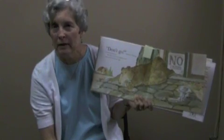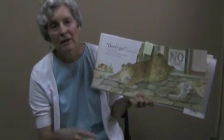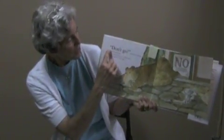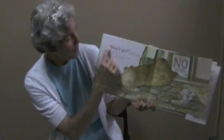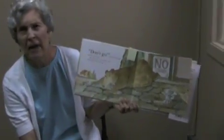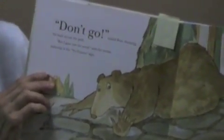Again, we're pairing the sound letter correspondence, very important idea for children learning to read. Here's just another reference to print that I might say, whoa, look how big that print is. And there's an exclamation mark at the end. I think he's serious. Don't go. So, again, another opportunity just to talk about how size of the print might influence how you read that.